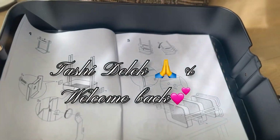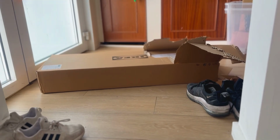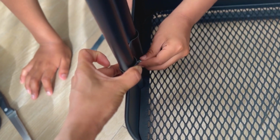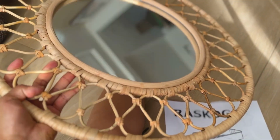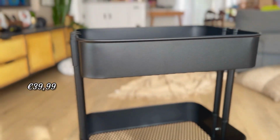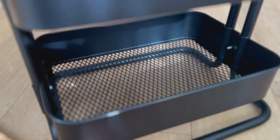So we just went to IKEA and as you can see, I'm trying to fix this thing. We bought this mirror. I just found this mirror very nice, 35 euro, and I bought this to keep potatoes, onions, and ginger garlic. I wanted to keep here, so I bought this. I just need to put the reels.